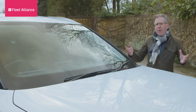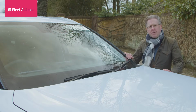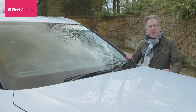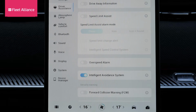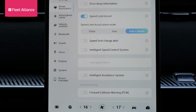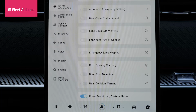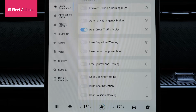What about safety kit? Well, to justify this car's 5-star Euro NCAP safety rating, there are up to 21 advanced driver assist systems, including autonomous emergency braking, forward collision warning, and an intelligent avoidance system that alerts you if you're about to pass too closely to a wide vehicle. You also get lane departure prevention, an intelligent active speed limit system, a driver monitoring system, and safe exit warning. Plus lane change assist, emergency lane keeping assist, and rear cross traffic alert.